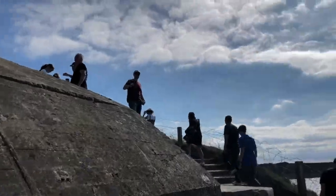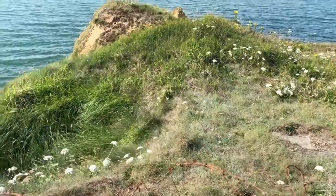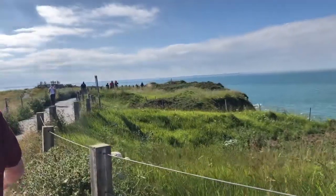There was a bunch of German artillery guns up there they wanted to take out. The guns weren't actually there today. That's where the guns were. Right. They did have one to look at, though. It was a big sucker, 155 millimeter.